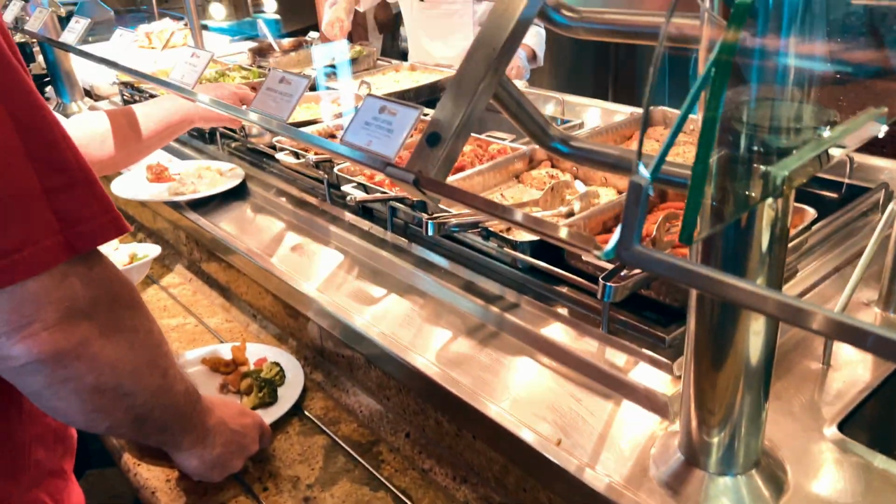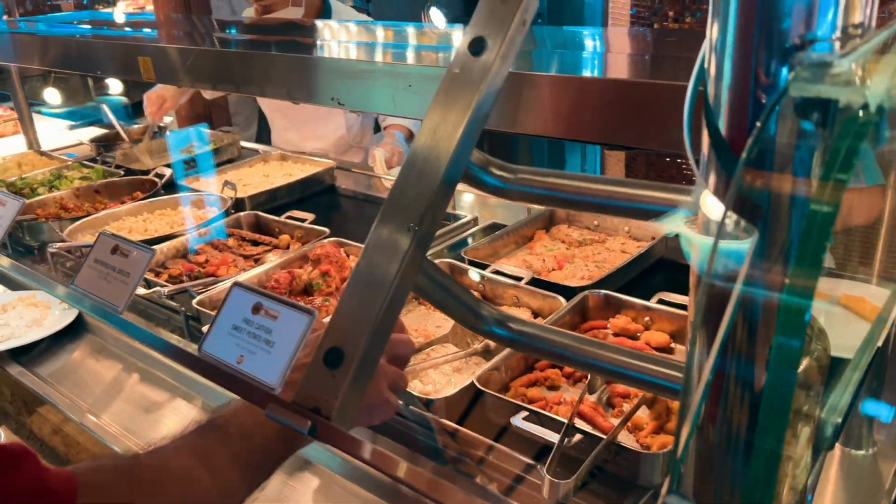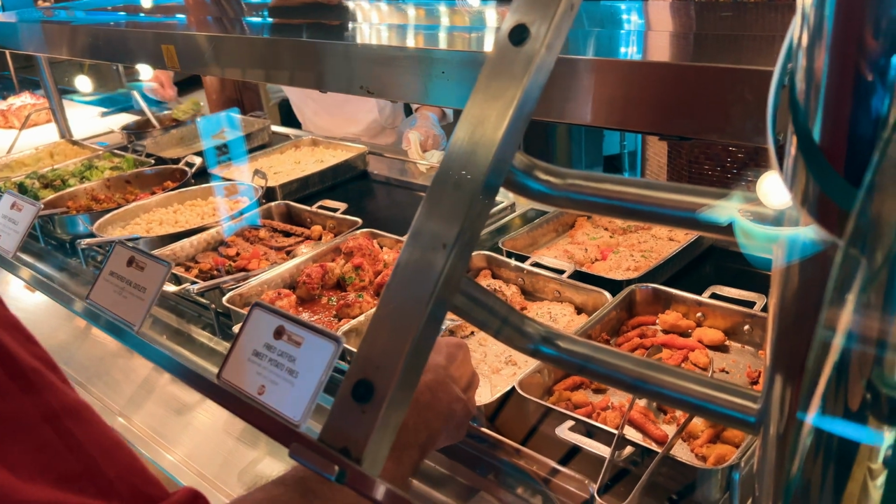Yes. Another thing that I notice here on Carnival is that it is a self-served buffet. Yes, that has definitely changed. So no sanitizing hands before the buffet. People serve themselves. Some people serve themselves with their hands. Yeah, that we've seen as well.